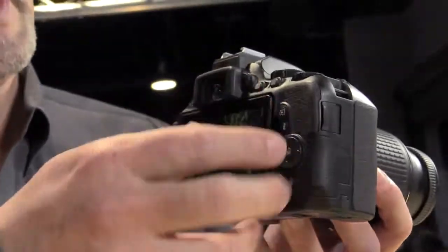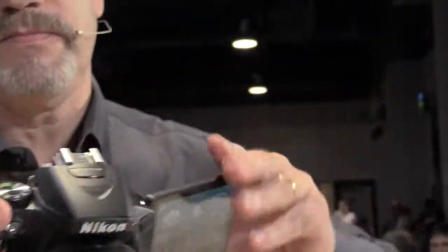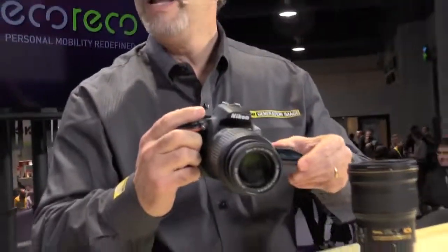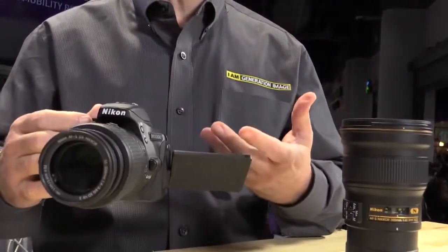Is that a hinged screen that takes the screen away, too? Not only is it a hinged screen, but it swivels 360 degrees. So if you want to shoot high angle, low angle, and everywhere in between, especially for those who have young kids and want to shoot some video, which of course this can shoot at 1080p at 60 frames per second, you can get down on their level and get some really effective video. It's a really nice package.